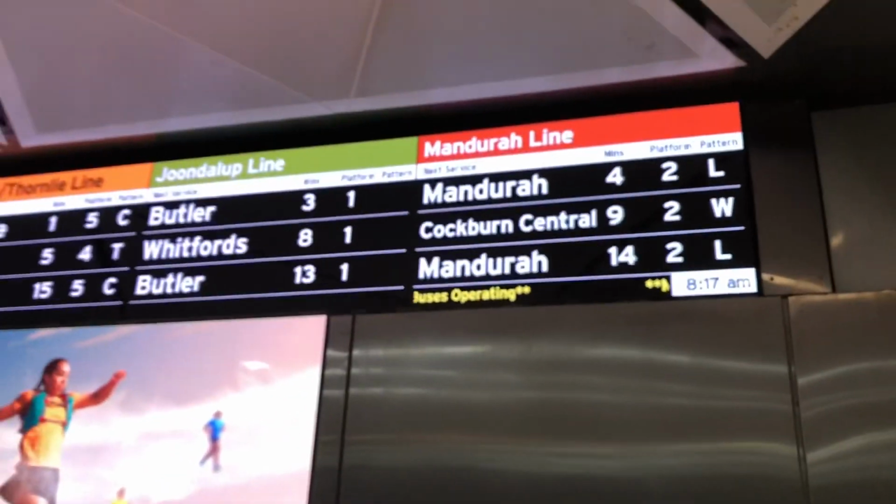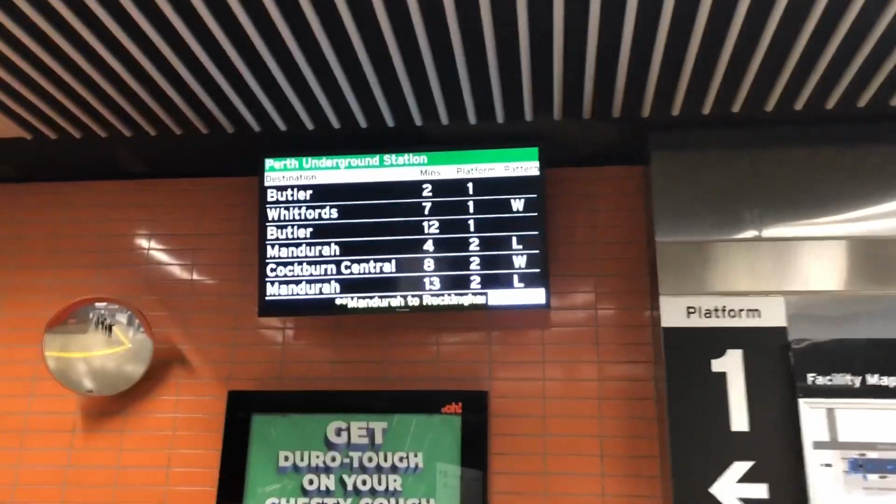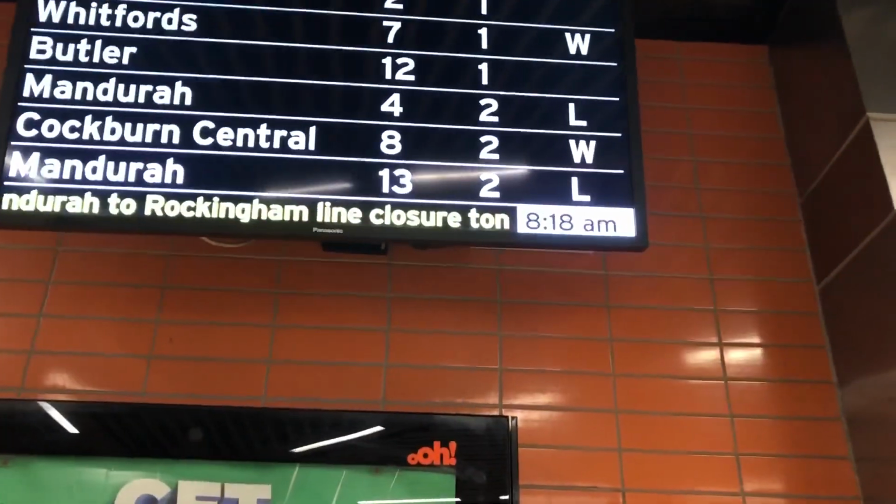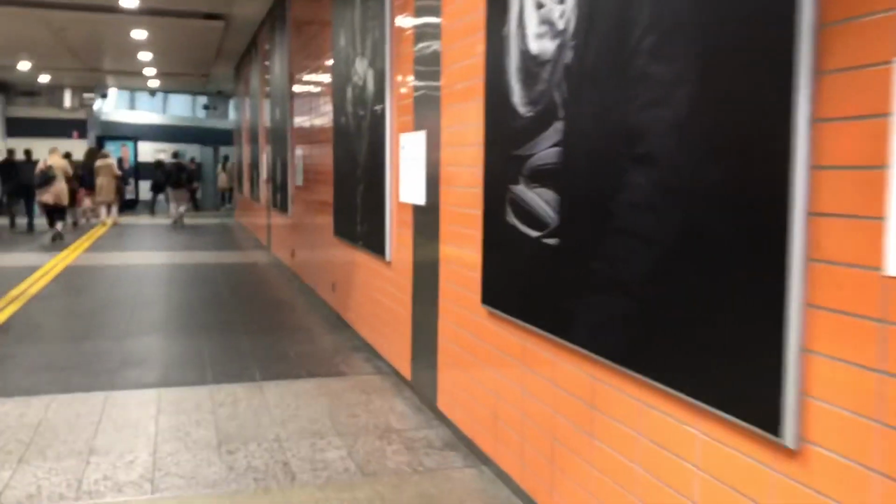Alright, we'll continue walking. We'll take the 8-minute service to Whitfords. You can see right here, W on the Whitfords. And I still have no idea when they will ever remove the L on the Mandurah line. But we'll continue walking now.